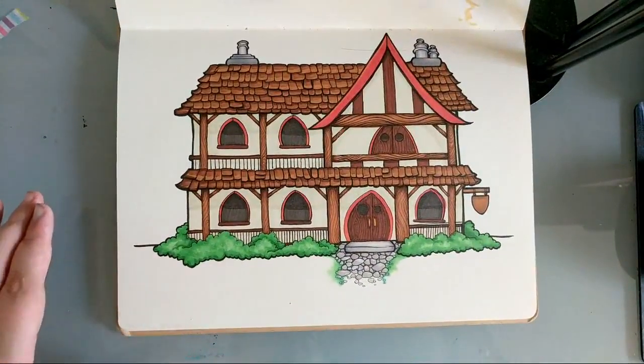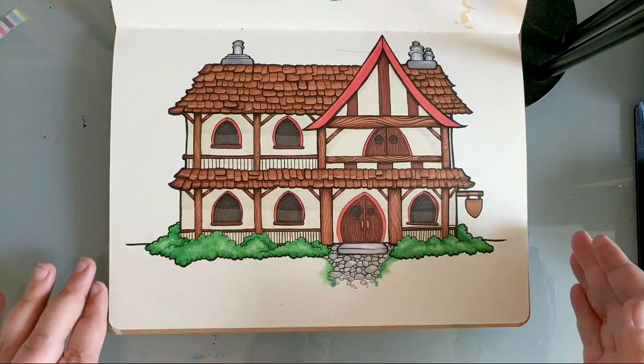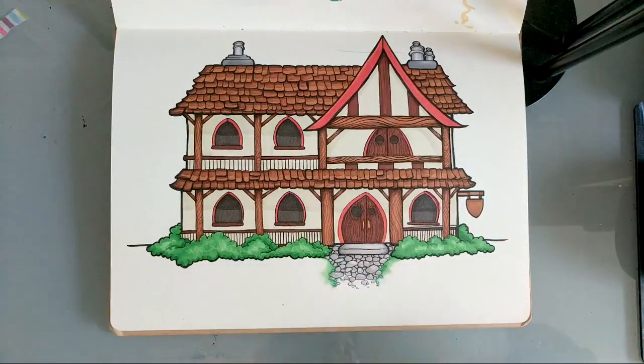All right, trying to figure out the camera here. Just waiting for Myrna to let me know if I have the right angle or not. I'm having some trouble with it this morning. One day I'm gonna get this right and it's gonna be less of a problem and I'm gonna be so excited.